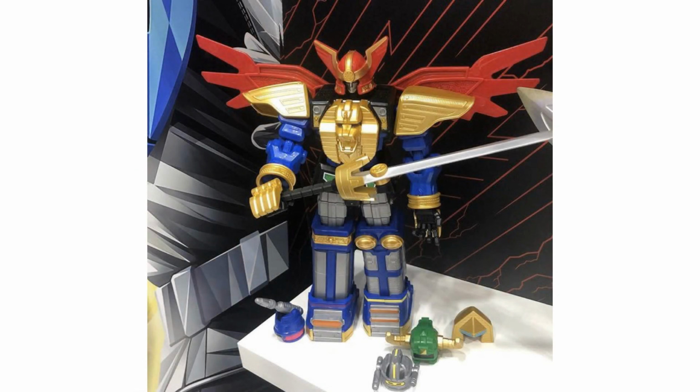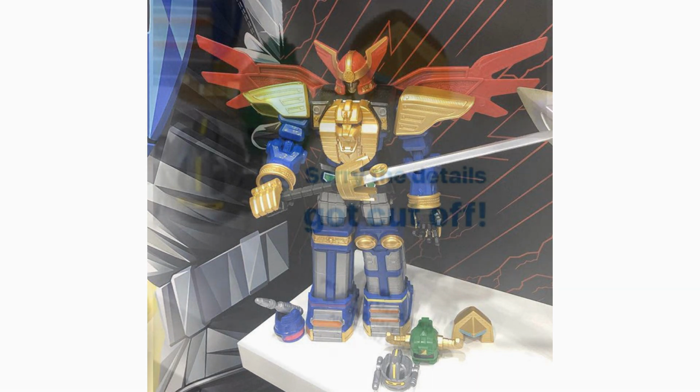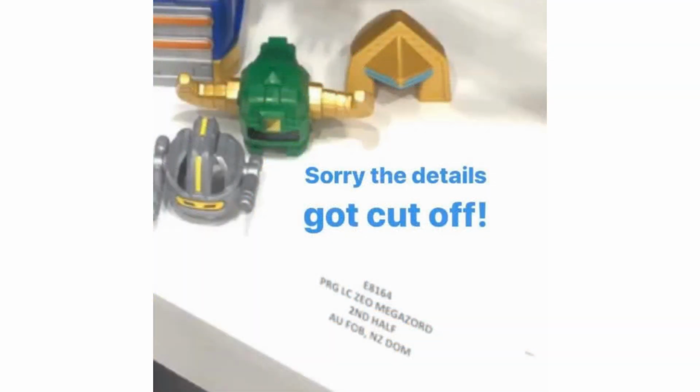A week after this price tag leak, the figure was shown off at a Toy Fair in Australia. This showed that an articulated figure of the Zeo Megazord, with giant rings and still retaining the helmet swap feature, would be released at some point. At first, it was unknown what this line was supposed to be, until a name tag listed it as an LC Zeo Megazord, which seemed to confirm it to be in the Lightning Collection, right?